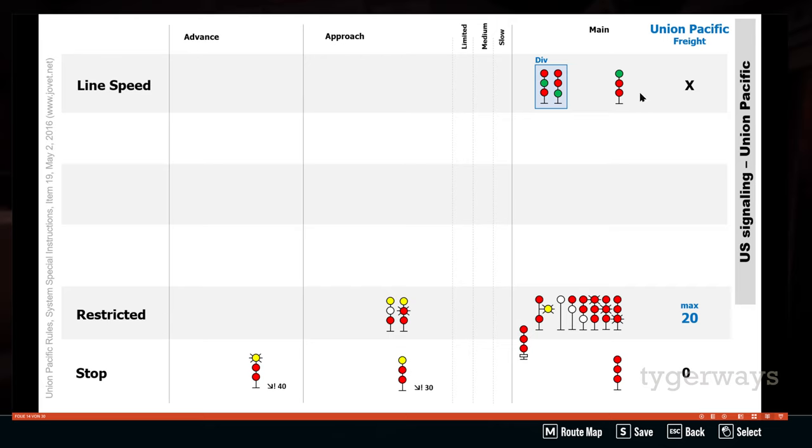And this is done with a lot of other signals too. So with most of the signals that we have seen so far, you can have a diverging version of it telling you to diverge, and then the rest of the indication is typically what comes from the non-diverging version. So we have a diverging approach signal telling you, after this signal, go on the diverging line. You have to look up how fast you can go, but not faster than 30, because the next signal will be red after the diverging.